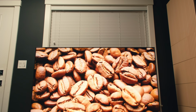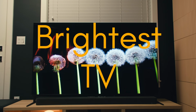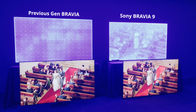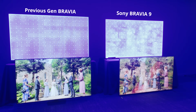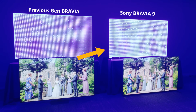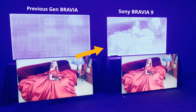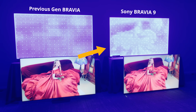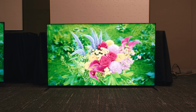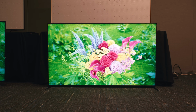Sony has implemented a brand new driver in this QLED panel, which makes this the brightest TV Sony has made to date. I got a chance to view the BRAVIA 9 side by side with a previous generation Sony TV, and the difference in processing is impressive. On the right, you can see that the BRAVIA 9, even without the top layer, gives a perceptible shape of the image in the LEDs that the previous generation could not produce. This simply means that the BRAVIA 9's sharpness, contrast, and perceived brightness are noticeably better than previous generations.